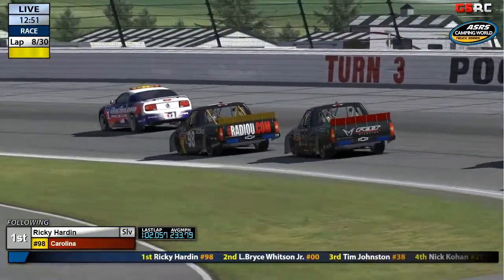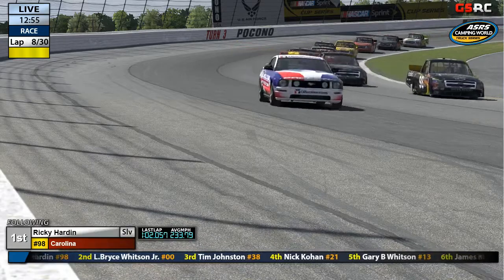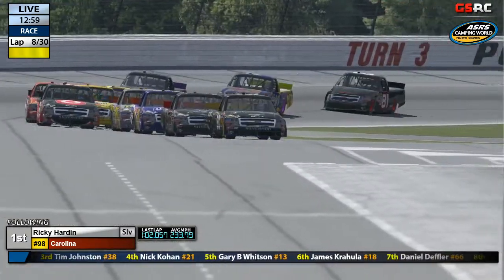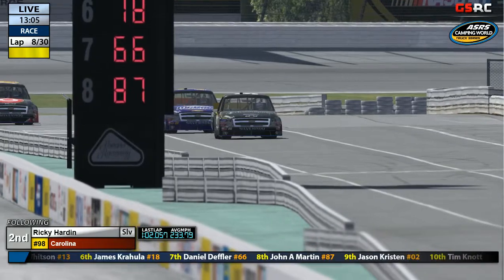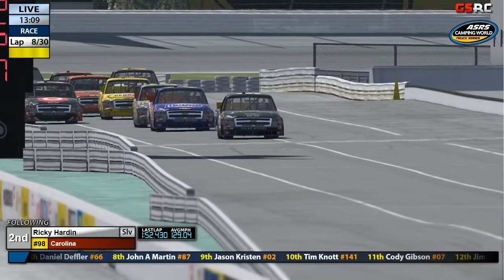They're working their way through the final corner, turn 3, and we'll see who comes into the pits and who doesn't. And it looks like they are all coming down pit road. Unless, oh no, there we go, a couple of drivers deciding to fake. Bryce Whitson stays out, and he is all on his lonesome, Richard.